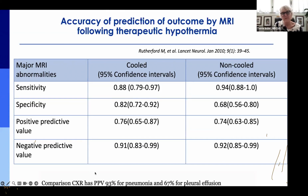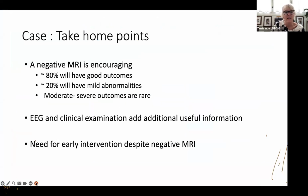The comparison I often draw is how good is a chest x-ray. If we are getting a chest x-ray because we want to diagnose either pneumonia or a pleural effusion, in adults for pneumonia, it's very high, but for a pleural effusion, it's actually not that great. And yet we regard it as a gold standard without a blink. And MRI clearly exceeds that in this setting diagnostically.